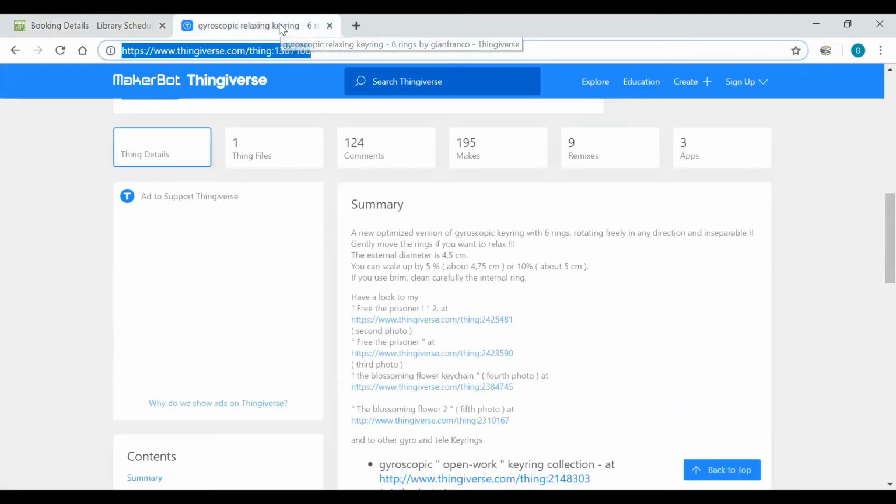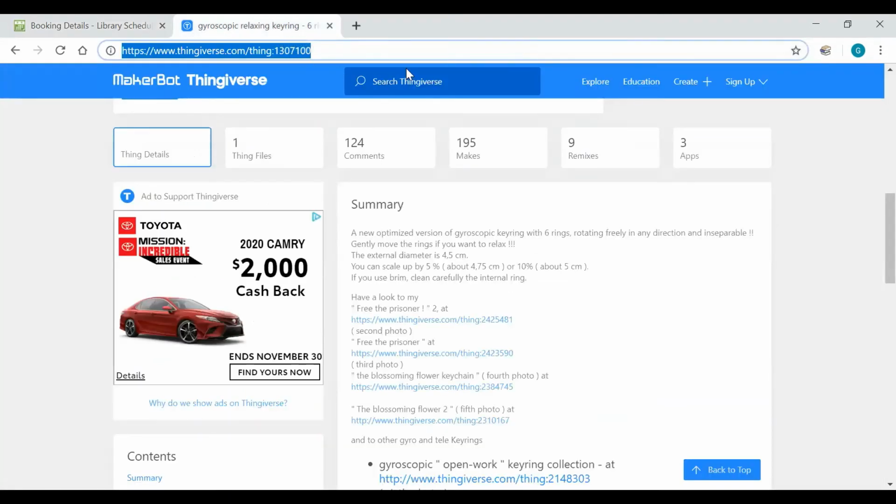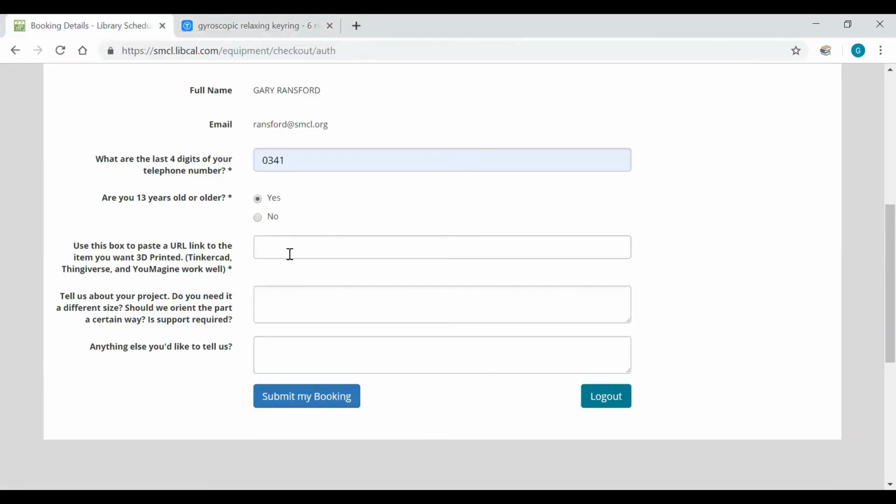I found something on Thingiverse that I'd like to print, and I'm just going to grab the address for this page so that when staff are reviewing my request, they can look at any of the information that's relevant to the project, and they'll be able to grab the STL file from there. As far as some information about the project, I do want to let staff know that I would like to print this gyroscope keychain because I'm going to give it as a holiday gift. If there's anything else I would like them to know, I can enter it in the box here. I think I'm good to go, so I'm going to submit my booking.